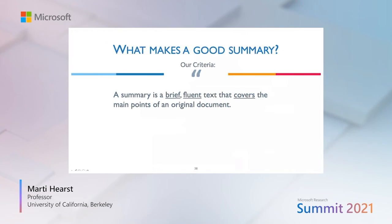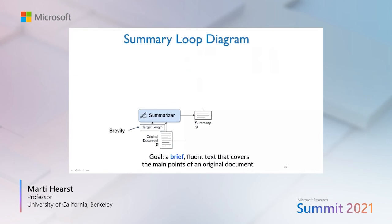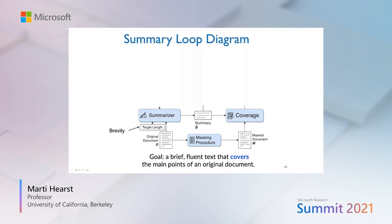What makes a good summary? In our definition, a summary is a brief, fluent text that covers the main points of an original document. So this is the architecture of our algorithm, where we take as input target length and the original document, and we produce the first round a very simple summary. But then we use a masking procedure on the original document, and we compute how much the generated summary covers the words in the original document. Can it fill in the blanks that were masked out?